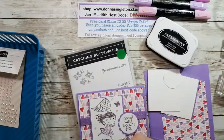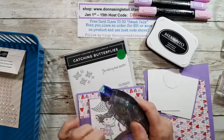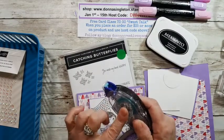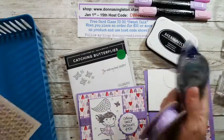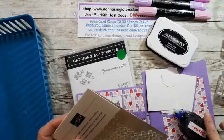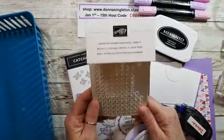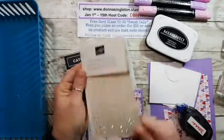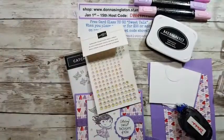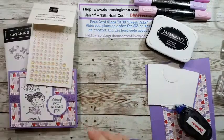All my adhesive runners are packed away, and I have most of the stuff in my car already. So I'm using an old Snail one. And I'm using the new Iridescent Rhinestone Basic Jewels, which are really pretty. Okay, so that's it. So let's get making this card.